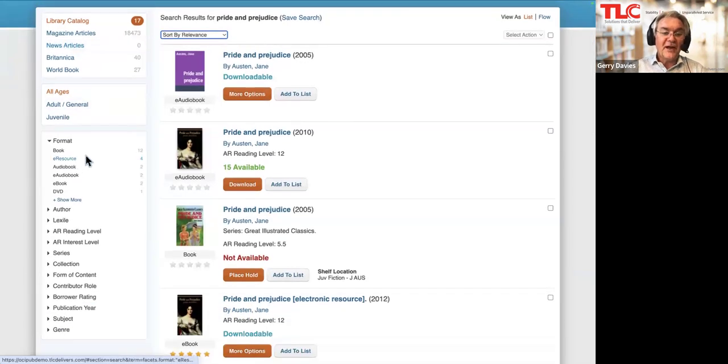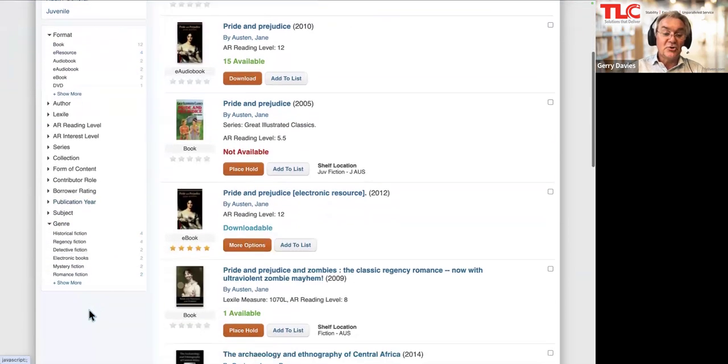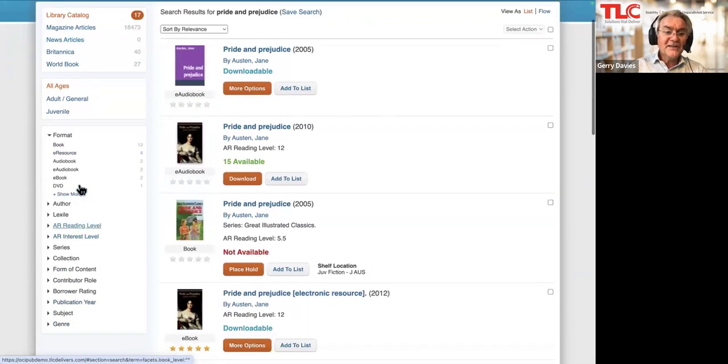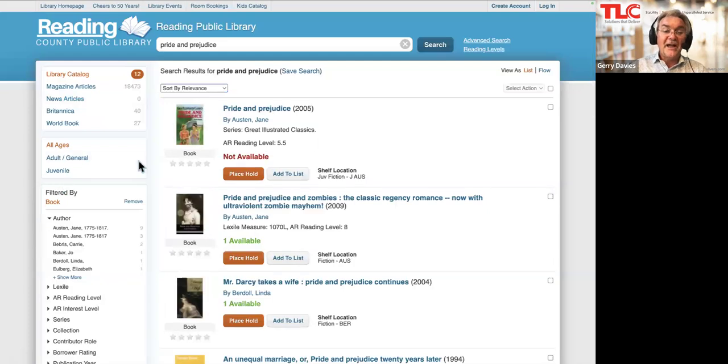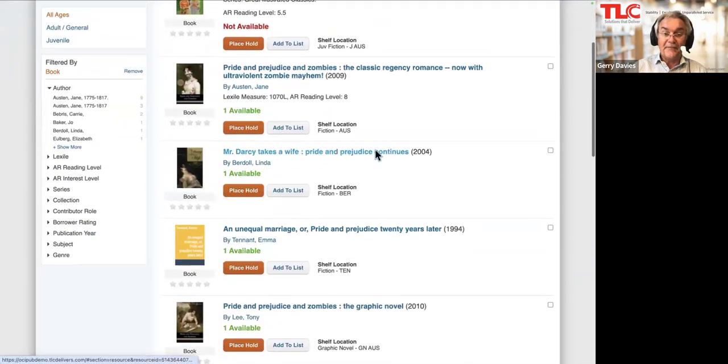Notice further down that in my case, I've set this open to format. Some libraries might even want to set it so genre is the default that opens. In this case, I've got it to format. So of those 17 items, I'm going to say I want to look at the ones that are books. So I can click on books. Now I've limited by book and I'm down to 12 results. And this is my result set here.